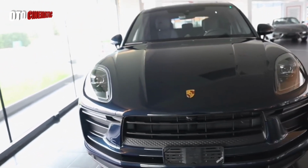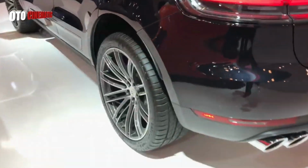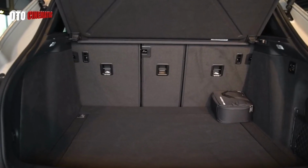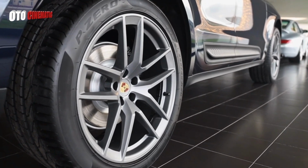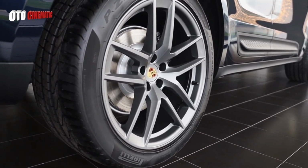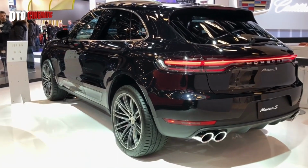There's virtually nothing dull about how the Macan S drives. The steering enjoys an intuitive connection between the driver's palms and the road surface below. Acceleration from the twin-turbo V6 is brisk, turbo lag is minimal, and it snarls pleasingly. A strong shove is available throughout the rev range, as 383 pound-feet of torque are available from 1,850 to 5,000 revolutions per minute.